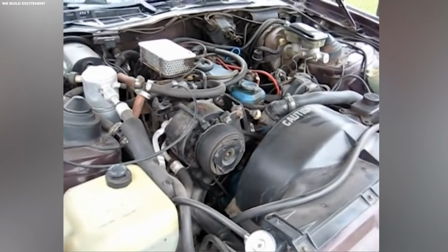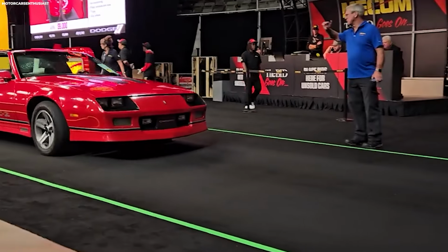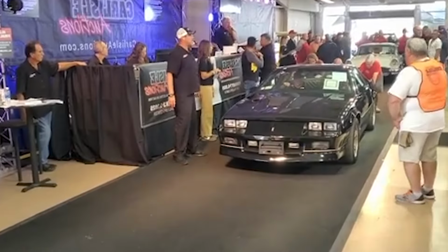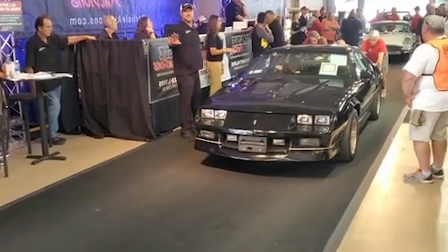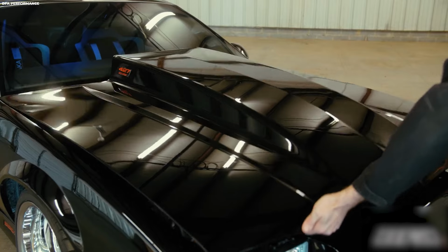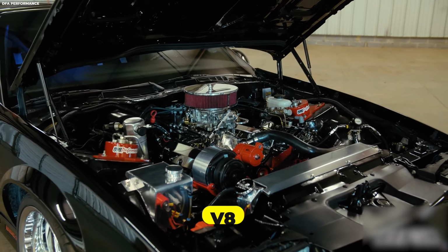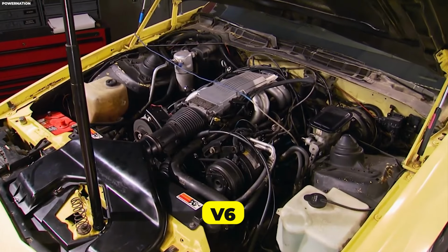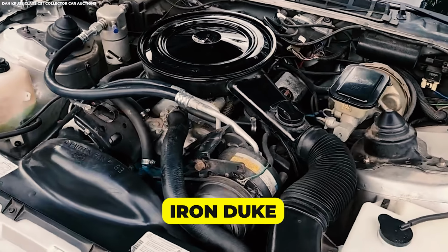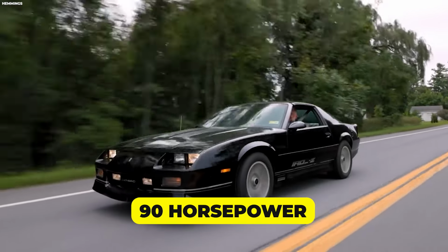On the outside, the third-generation Camaro looked promising. It had sleeker lines, a more aerodynamic profile, and modern styling that hinted at speed. It looked every bit the part of a muscle car. But pop the hood of the base model, and you'd find not a V8, not even a decent V6, but a 2.5-liter inline-4 Iron Duke engine. And its output? A pitiful 90 horsepower.